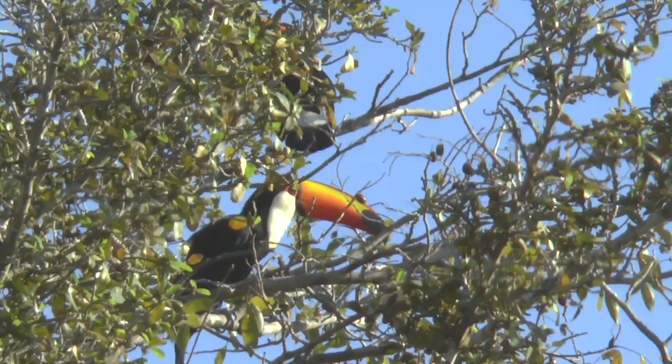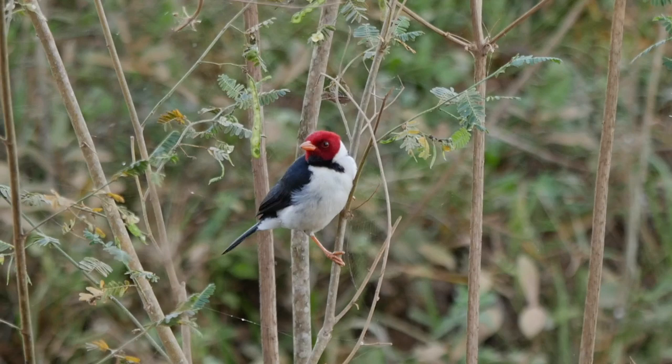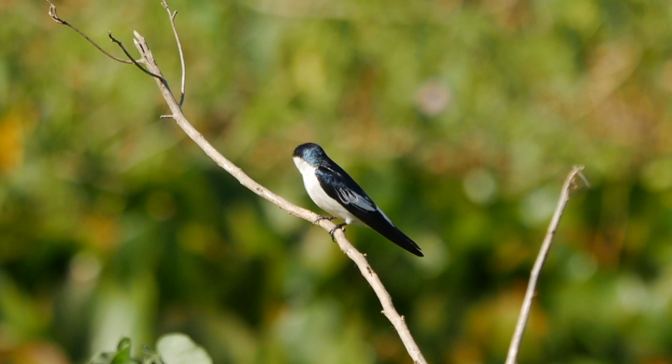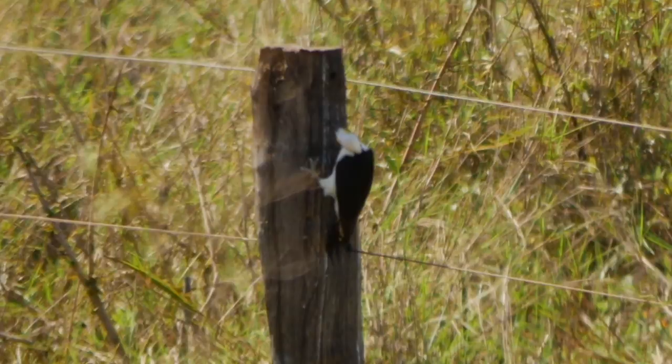Toco toucans. Yellow-billed cardinal. White-winged swallows. And a white woodpecker on a roadside fence post.